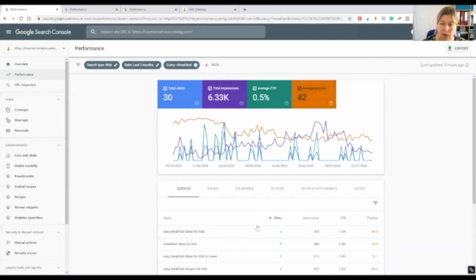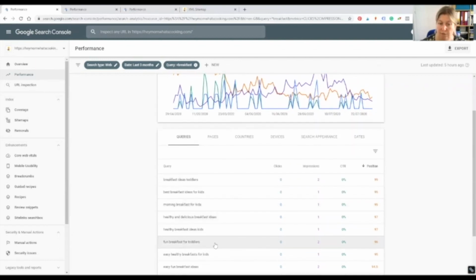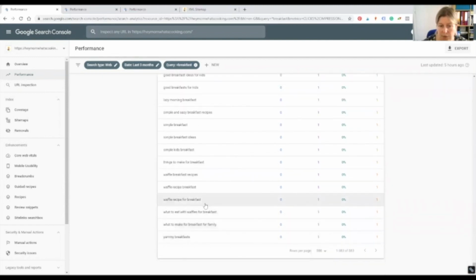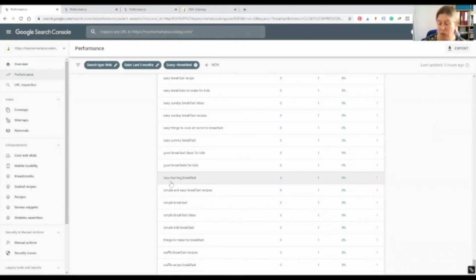I don't want to work on things that I'm already doing fairly well on. So again, I do the position swap, and I'll be writing things like breakfast ideas for toddlers, healthy breakfast ideas, fun breakfast ideas, delicious breakfast ideas. There might be some specific types of breakfast. So for example, here we've got waffle. So I might write some waffle recipe ideas. I might do a lazy morning breakfast. So when you've got a bit more time, I might write a Sunday breakfast recipe or things to cook at home for breakfast. So it gives me all those possibilities to use in the titles of posts and the type of posts.